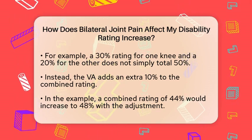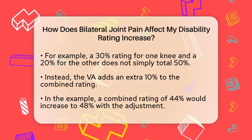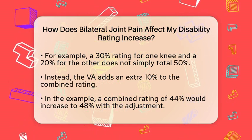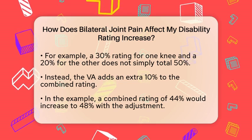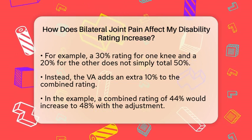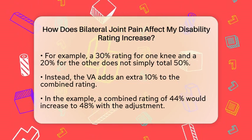For example, if you have a 30% rating for your right knee and a 20% rating for your left knee, the combined rating is not simply 50%. Instead, the Department of Veterans Affairs adds an additional 10% of the combined rating. So, in this case, the combined rating of 44% would receive an extra 4%, raising your total rating to 48%.